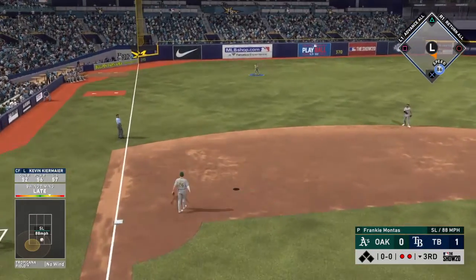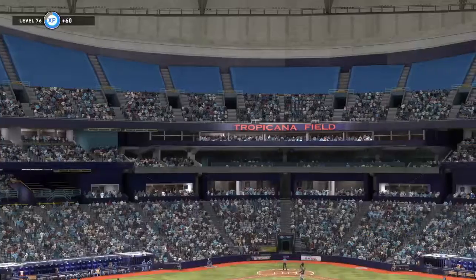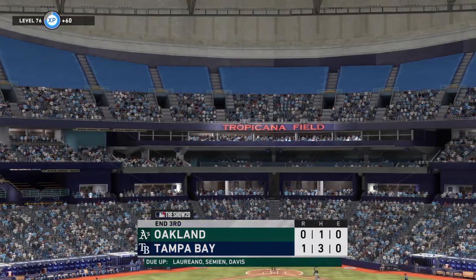And now for the second batter in a row, this is in the air out to left field. Piscotty is there, and it's a very quick inning as the side is retired.